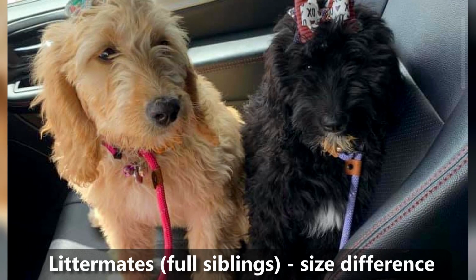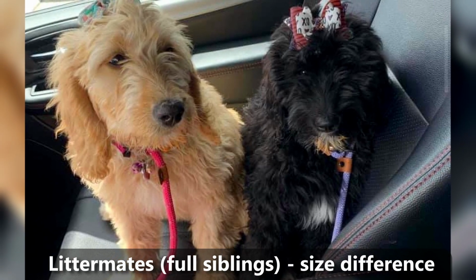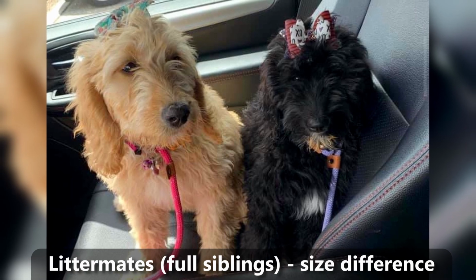Take a look at these two Goldendoodle puppies, which are litter mates. Not only does one look more like a golden retriever and the other a poodle, there is a very clear size difference between the two.